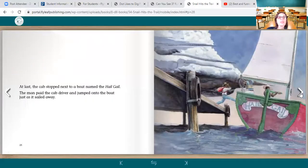At last, the cab stopped next to a boat named the Hail Gale. The man paid the cab driver and jumped onto the boat and sailed away.